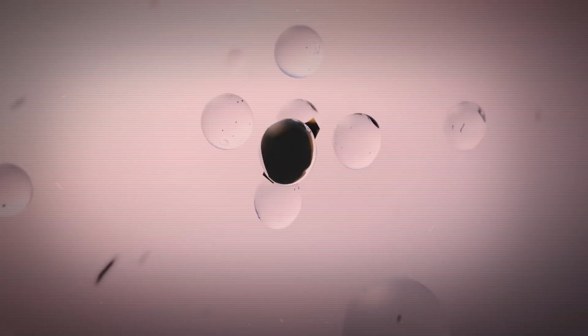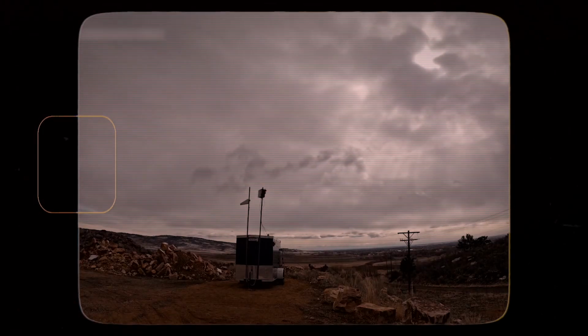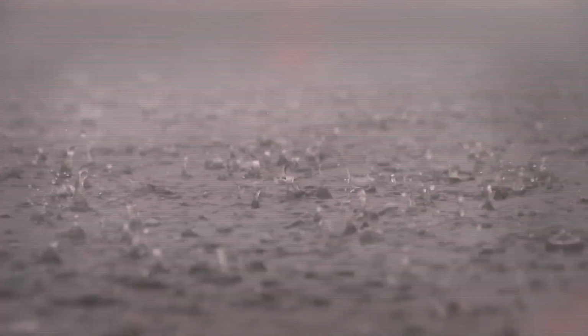The particles should have disappeared months ago. In normal cloud seeding, silver iodide rains out within a few hours. These particles aren't just staying in the atmosphere. They're creating more particles from the natural atmosphere around them. Every rain event creates conditions for the next rain event, a loop feeding itself.